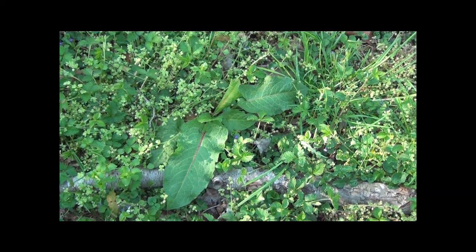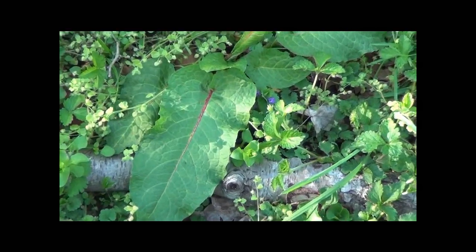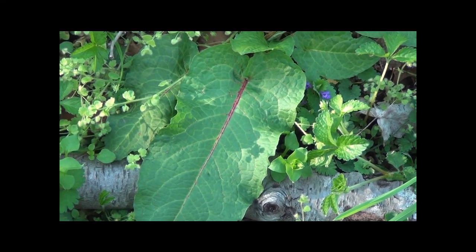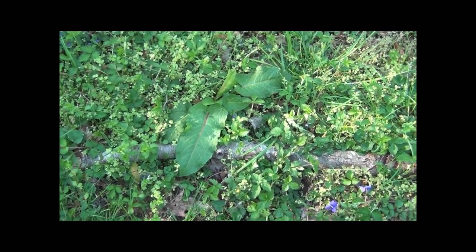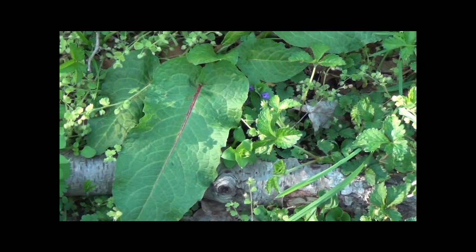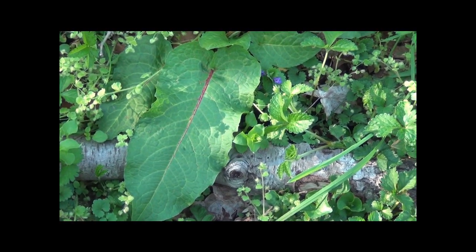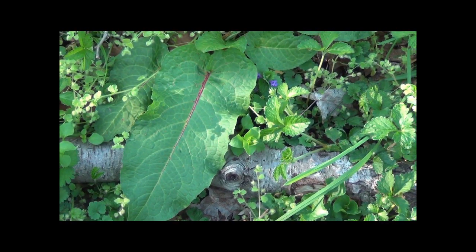Okay guys, here we have some curly dock. That's what it's commonly called. This will be used as a green, of course. Wide leaf on it. It does grow into a larger plant, but usually not around here because it gets cut down a little too soon. You can eat these raw or cooked like any other green. Only thing you want to be careful with is, of course, clean them first real good. But you don't want to eat a whole lot of it raw.